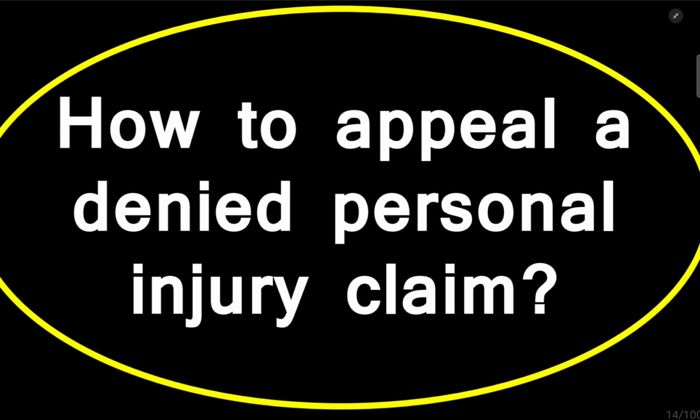Appeal through a state agency. Mention that if the insurance company continues to deny the claim, a state agency like the Department of Insurance or the state attorney general's office may be able to intervene. Suggest contacting these agencies for help with resolving disputes or investigating unfair practices by the insurance company. Explain that a state agency can provide mediation services or even take legal action against the insurer if necessary.